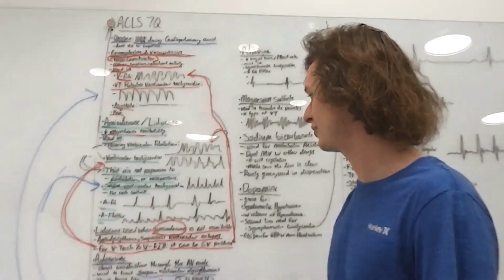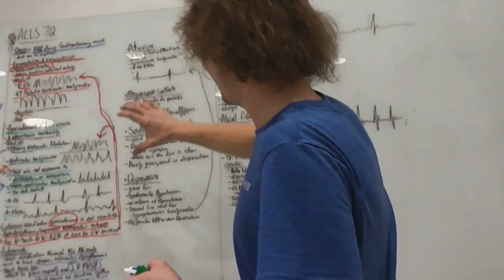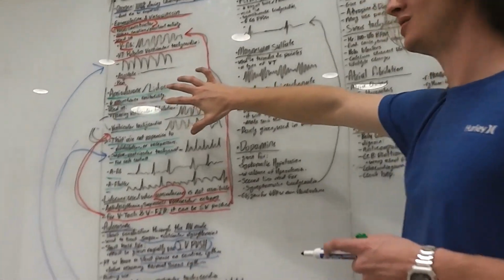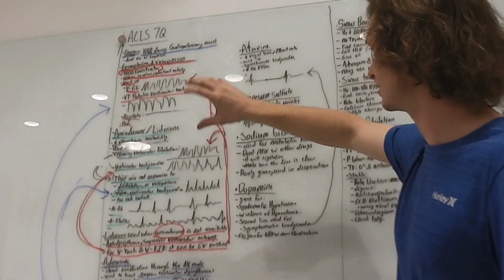So does that make sense? It's a little confusing, but it's more about the answers here. So normally you are given the heart rhythm and you answer it with the drugs. So instead of showing the heart rhythms and then showing the drugs you give for it, I'm giving you the drugs and the heart rhythm.